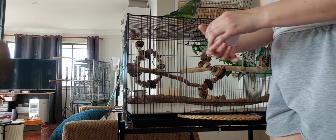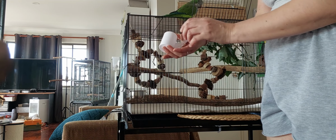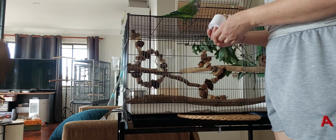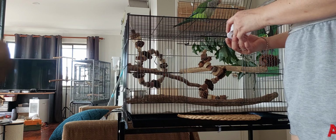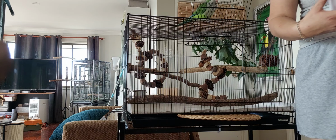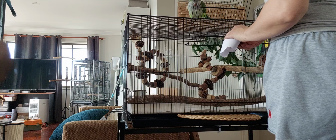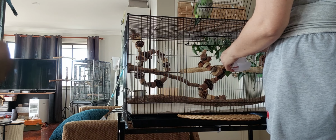And this paper roll. Sky builds her nest with this paper. So let's put that in his cage too, yeah? Put it in everyone else's. Let me see. I'll put it in the back here like everyone else.